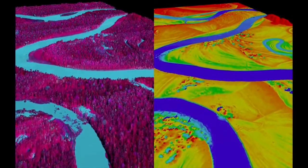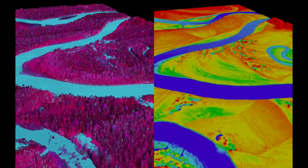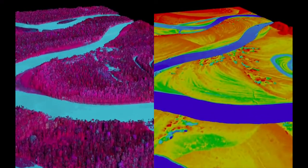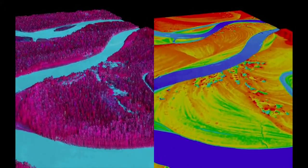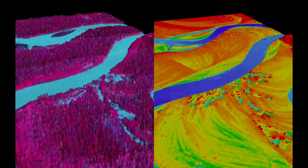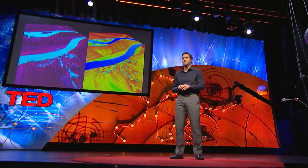We flew over the same river, imaged the system in 3D, the forest is on the left, and then we can digitally remove the forest and see what's going on below the canopy. And in this case, we found gold mining activity, all of it illegal, set back away from the river's edge, as you see in those strange pockmarks coming up on your screen on the right. Don't worry, we're working with the authorities to deal with this and many, many other problems in the region.